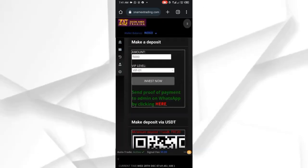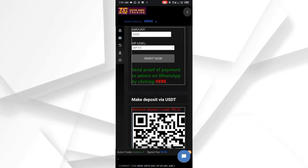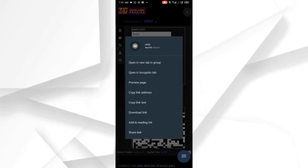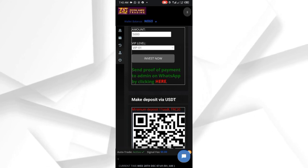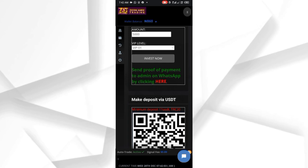Just click on your back, and then you click on send proof. As you can see here, it says send proof of payment to admin on WhatsApp. So as you can see, they are not literally hiding, they have their admin on WhatsApp. You just click on this button, and it is going to direct you directly into WhatsApp to chat with the admin.